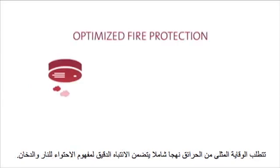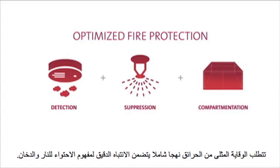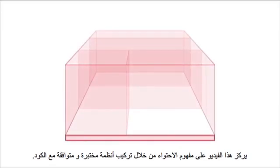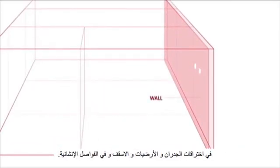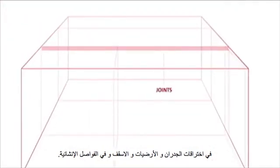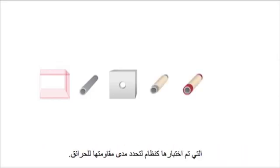Optimized fire protection requires a comprehensive approach, including careful attention to passive fire and smoke containment. This video focuses on containment through the installation of tested and certified code-compliant systems in wall, floor, ceiling penetrations, and joints. It is critical to keep in mind that effective fire stopping requires accurate adherence to a precise combination of components and conditions that have been tested as a system to determine their fire resistance capacity.